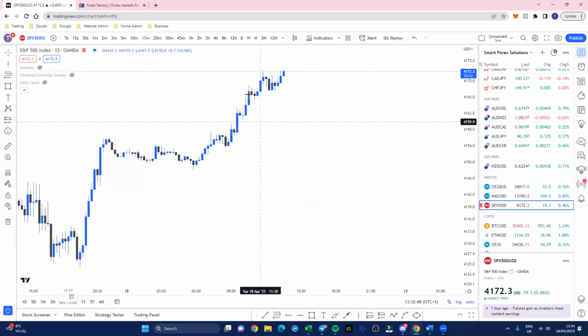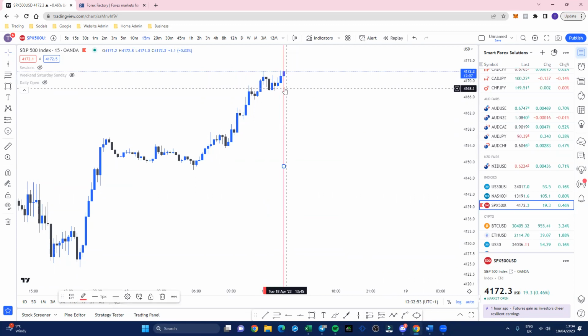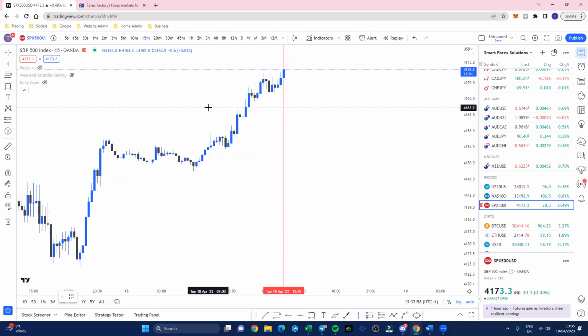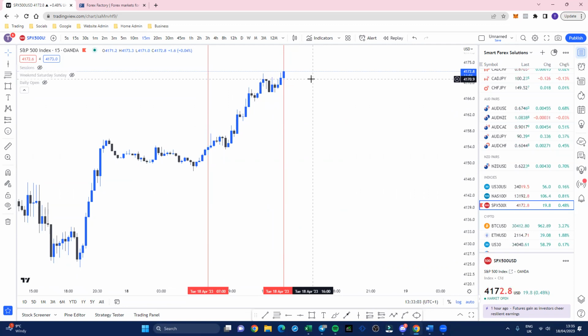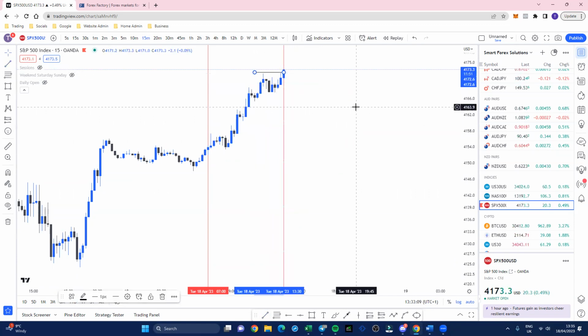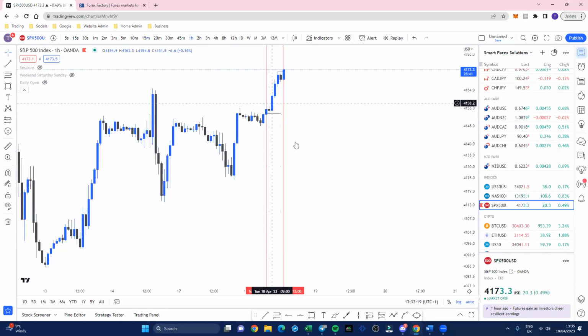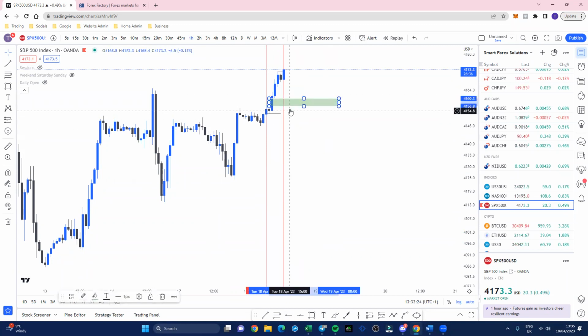On to US 500, I'm just going to mark out the exact same thing. So we're coming into the 1:30 now, 7 a.m. So the range isn't as big. Okay, the range isn't as big, and it's actually just gone past 1:30. And the first thing we've done is we've swept this liquidity right here. So we've already made a sweep above. This is the liquidity at the bottom. And as I say, it's going to be interesting to see what happens now. To pay attention to maybe this imbalance here. So possibly we come into this imbalance to actually come higher.